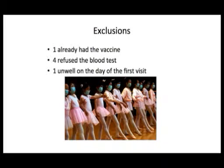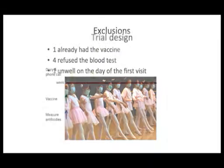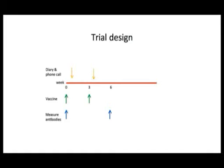And these children were between the age of 6 months and 12 years and were randomised to receive one of the two vaccines. We did exclude a few children who wanted to take part, one who actually already had the vaccine and therefore wasn't appropriate. 4 of the children refused to have a blood test, which was required as one of the initial procedures in the study, and one of them was unwell on the first day of the visit. But there weren't any others who were excluded at the start for any of the other reasons, although we did have various criteria that we would have used if they'd had.